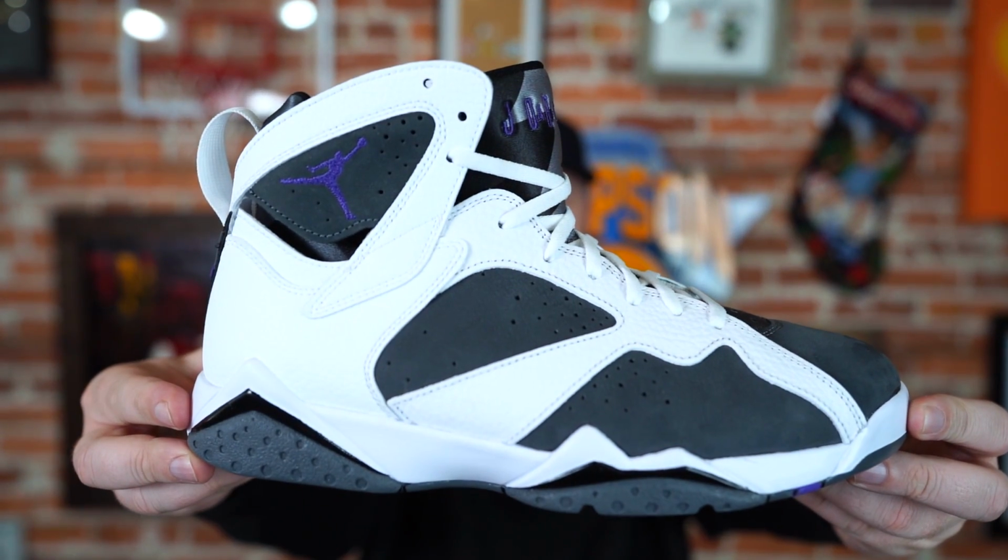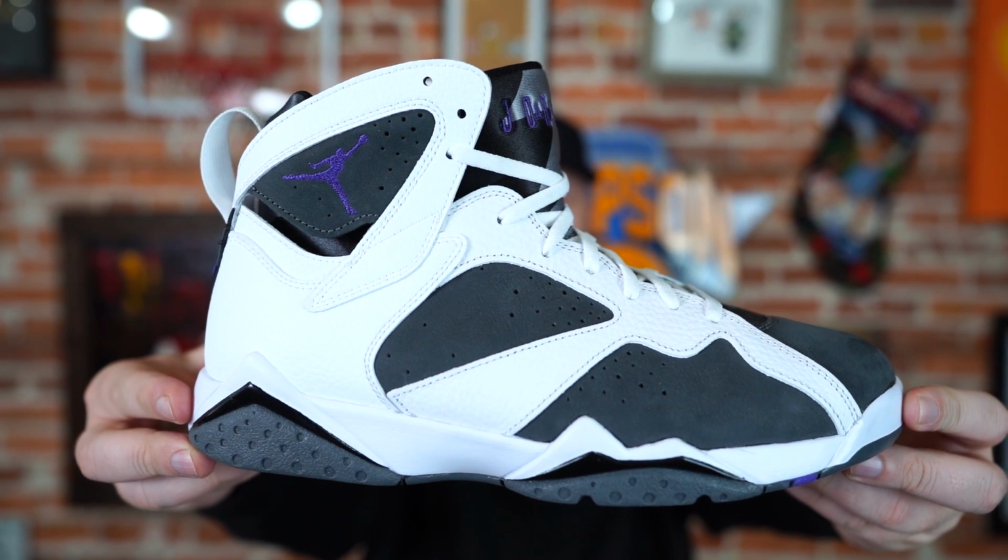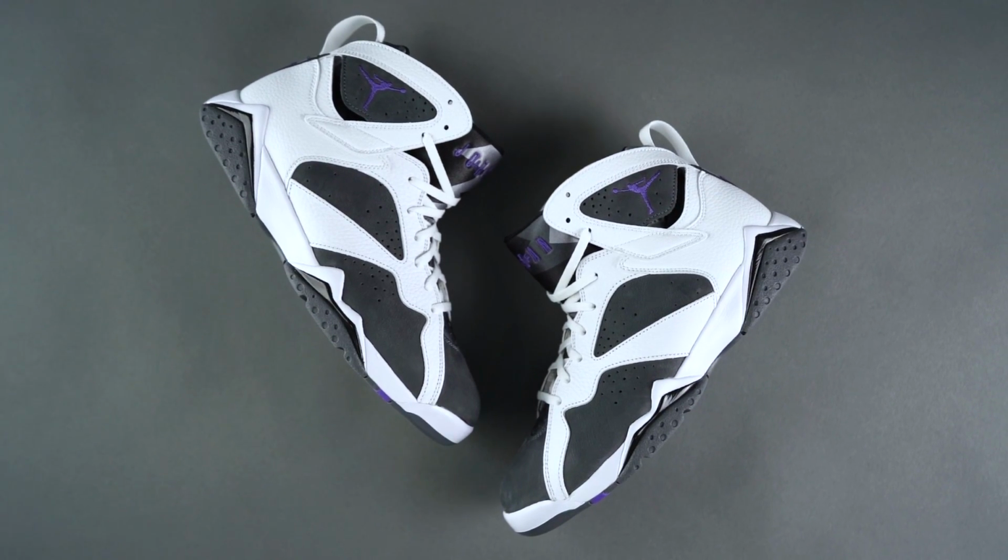There's nothing too crazy to talk about with these detail-wise. The biggest thing to note is probably that darker shade that I mentioned on this 2021 pair compared to the 06. I think people are going to be happy with the quality. You know, that's something too, especially with these early looks that people always ask, and rightfully so, yo, what is the quality like? So if you're a fan of this colorway, like you just dig the way it looks, and you're a fan of the Jordan 7, I think you're certainly going to like these.